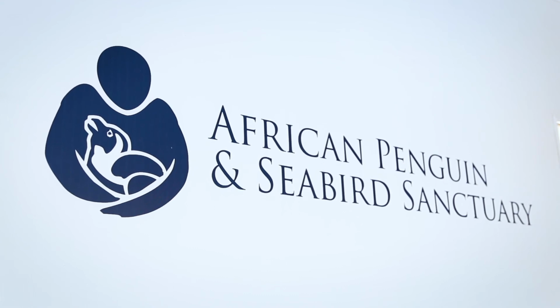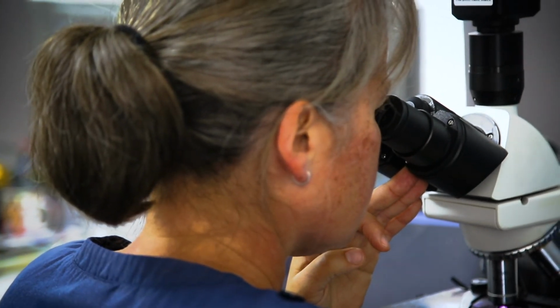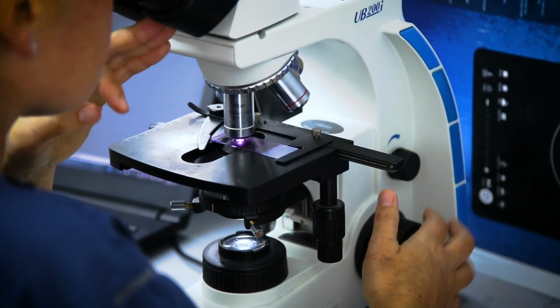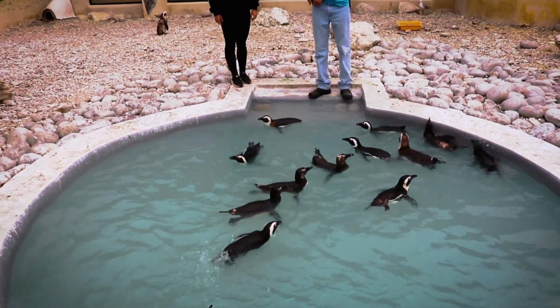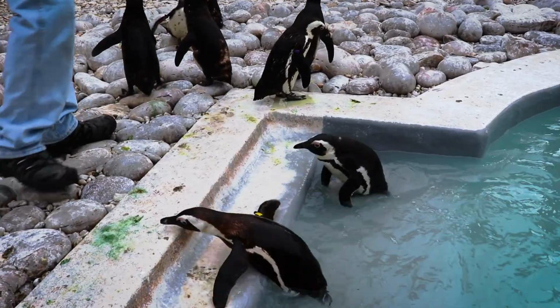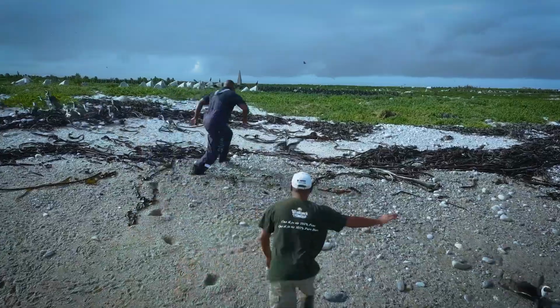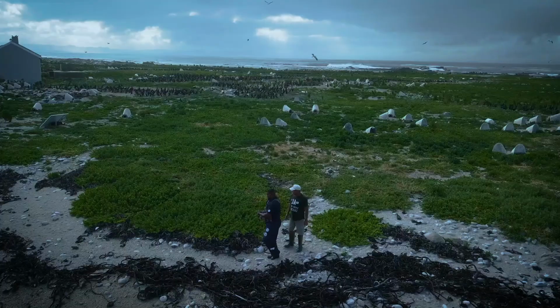Here in Hermanus, Dyer Island Conservation Trust is linked to their African Penguin and Seabird Sanctuary, or APSS. Here, a dedicated team of conservationists run the sanctuary in an attempt to stabilise and rebuild the local colony of African penguins on Dyer Island. APSS works with the island's managing authority, Cape Nature, to remove sick and injured birds from the island and bring them into rehabilitation.